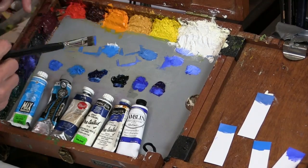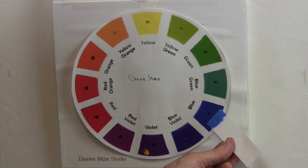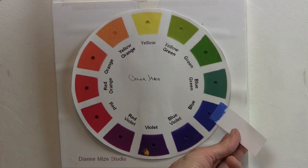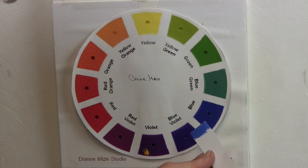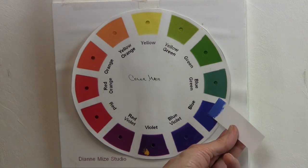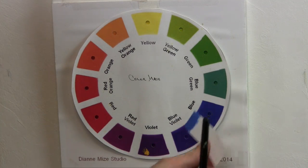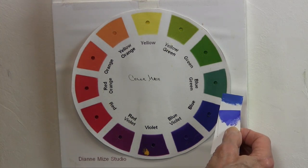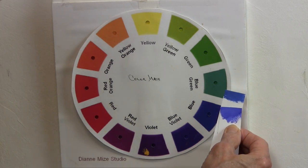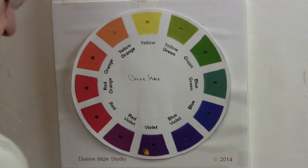So this is the Grumbacher cerulean blue, and if I hold it here next to the blue and then pull this way, how does it feel? I can feel it resisting the blue-violet. I can feel it visually pulling towards the blue-green, that's the yellow in it. And then again, if you compare cerulean blue on the top with cobalt blue on the bottom, you can see that the cobalt blue is cooler and the cerulean is warmer.